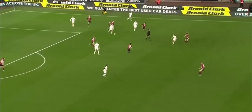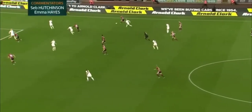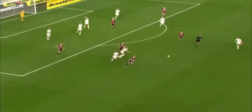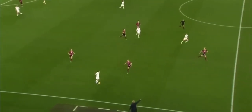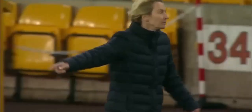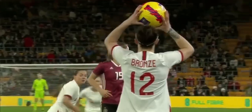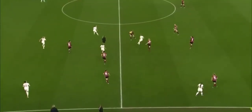A frantic first half. Really watchable first half. And one that could go either way as well as Germany send it into the penalty area. Bronze with a header. No changes from either side. And England look to break. Here's Kirby. Well, it'll be interesting to see what Germany do differently this half. Successful in the counter-attack, successful with their intensive press in terms of their build-up and breaking England down. Certainly got to be more involvement from Dabritz and Magull.